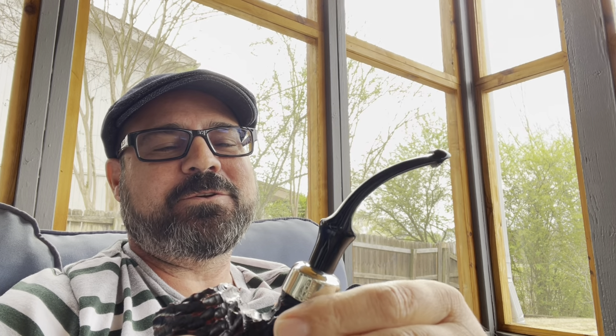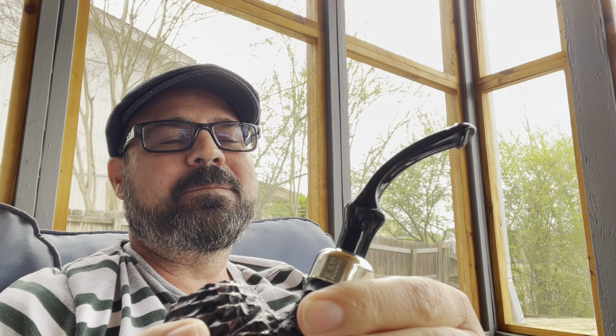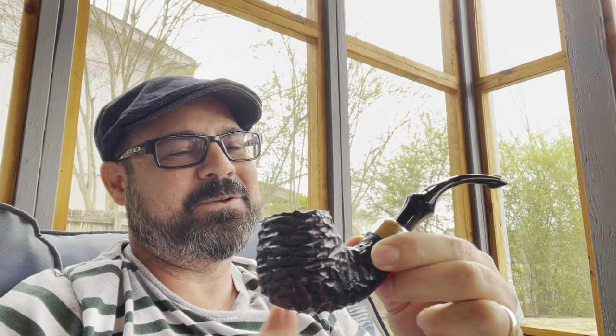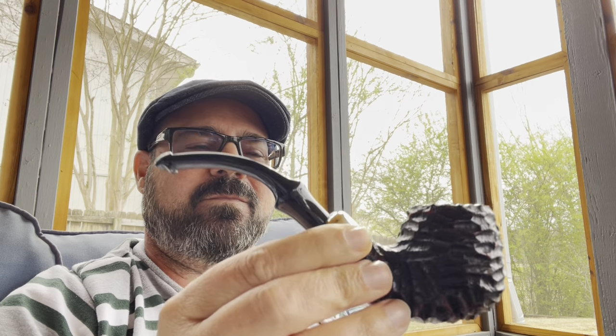Maybe it will. Maybe it won't for you. But it's an interesting design, and I did not own a P-Lip. So when I saw he had this pipe potentially for sale, I was very interested. So, P-Lip design of Peterson. Very nice. Super happy with that. That's going to be a lot of fun. Gorgeous. Very cool.